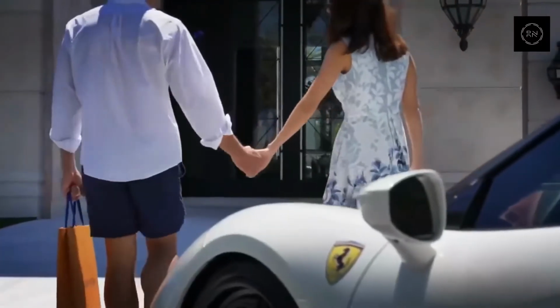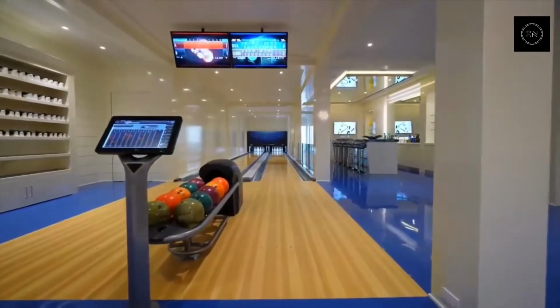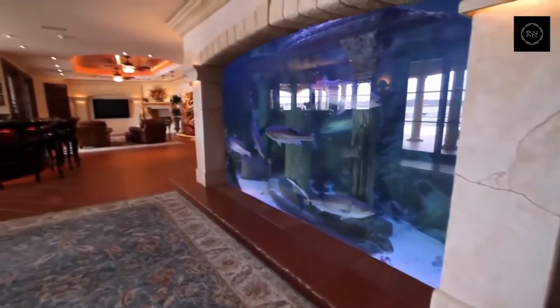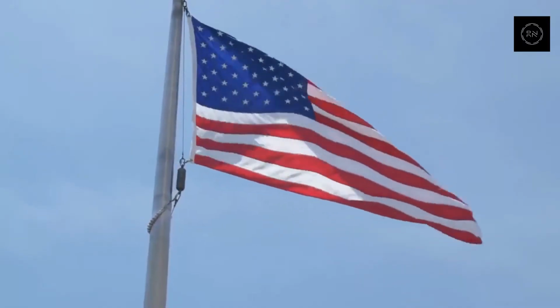I've been in and owned a fair amount of mansions in my day. Some are so large they have full-sized bowling alleys in them. Some have massive buildings just dedicated to staff. I've been in mansions with aquariums, but those pale in comparison to the largest mansions in America.